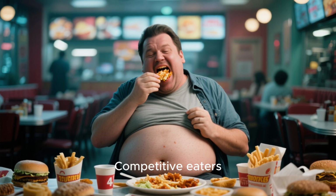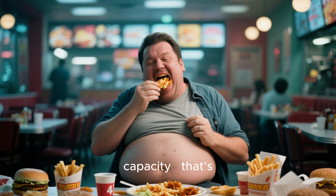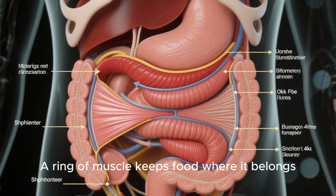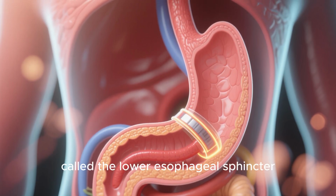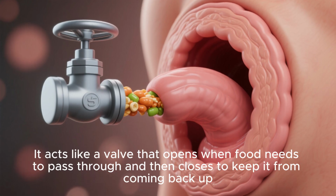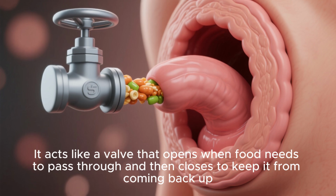Fun fact, competitive eaters train their stomachs to stretch beyond normal capacity. That's how they can eat huge amounts in a short time. Fact number 6, a ring of muscle keeps food where it belongs. At the bottom of your esophagus is a ring of muscle called the lower esophageal sphincter, and it has a very important job. It acts like a valve that opens when food needs to pass through and then closes to keep it from coming back up.